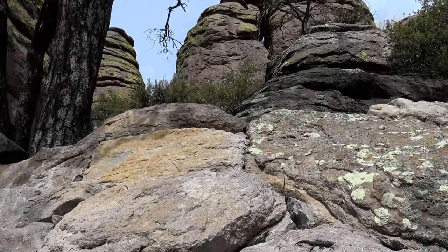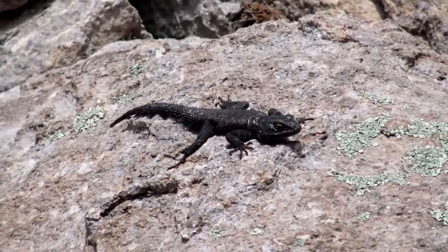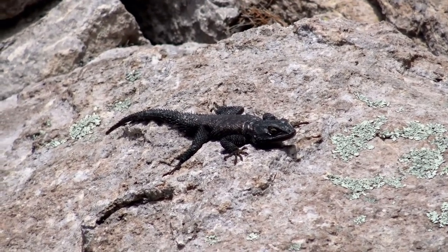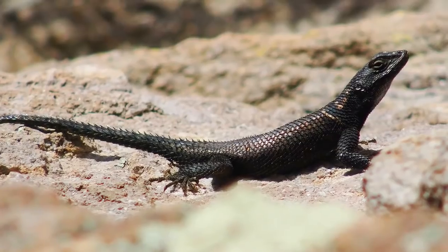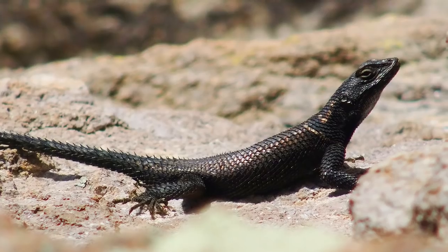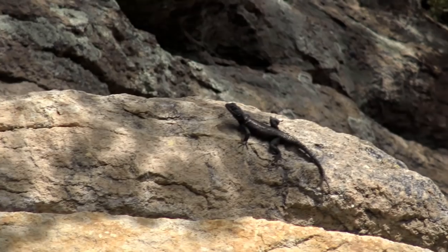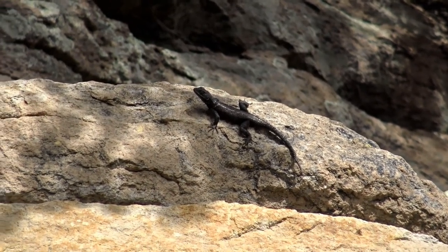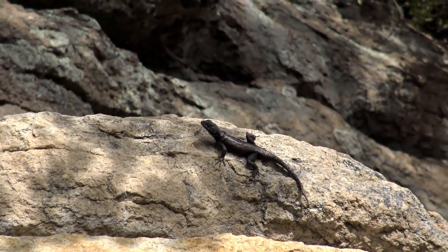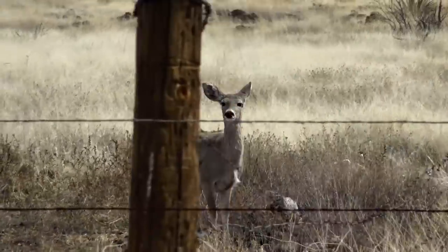But just as I was rocking out of this place, I found this cute little critter lying on a ledge. This is a mountain spiny lizard, posed like a dragon and looking fierce in its bronze armor. But someone up trail didn't share my enthusiasm. But that was enough hiking for one day, so back to camp I went.